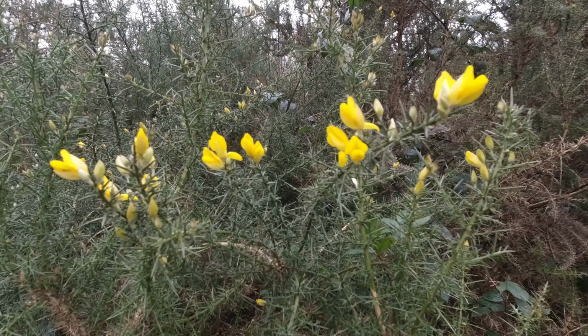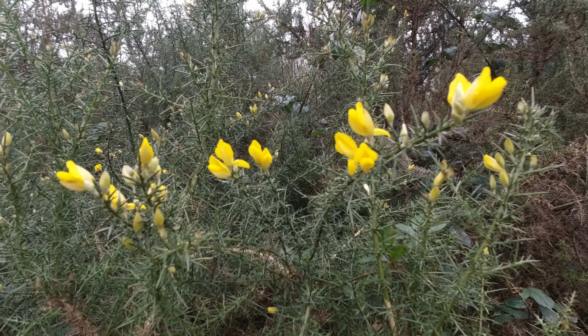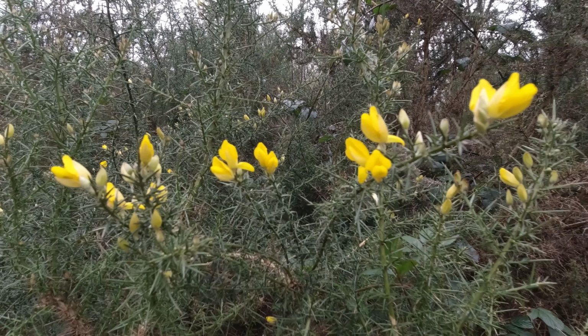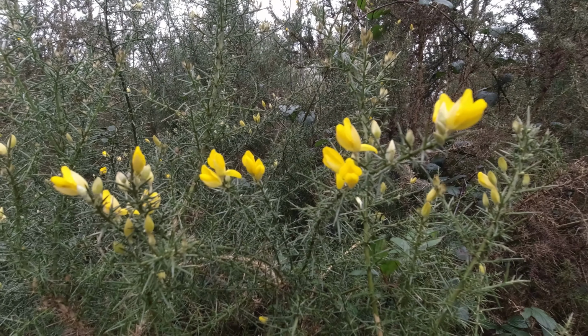So I finally found a little bit of colour on this otherwise green and brown morning. A nice yellow gorse bush with a few gorse flowers coming out. Could just do with a little bit of sunshine to lift the colours, but nevertheless beautiful to see a little bit of colour on an otherwise green and brown morning.